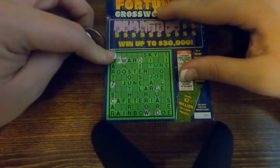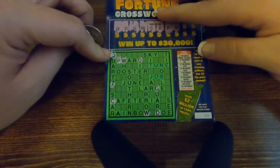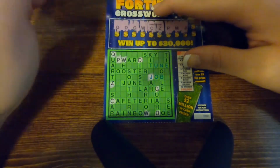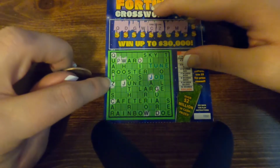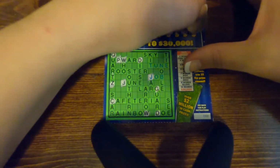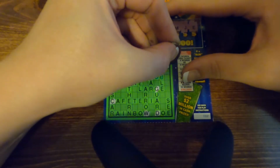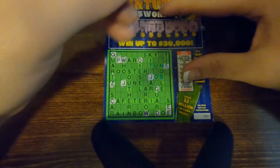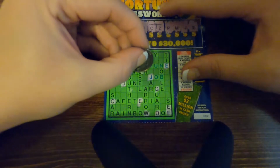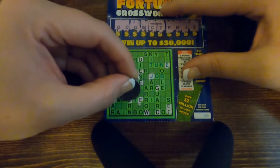M. I don't see any. Nope. J on job. And June. An E, you guys. Makes me happy. Not as many, but still a good one to get. I won't complain about getting a vowel.